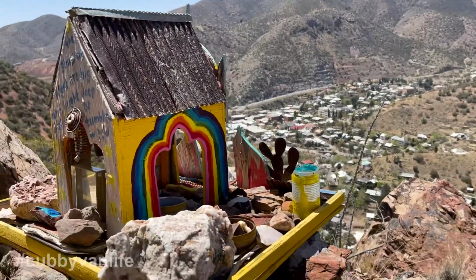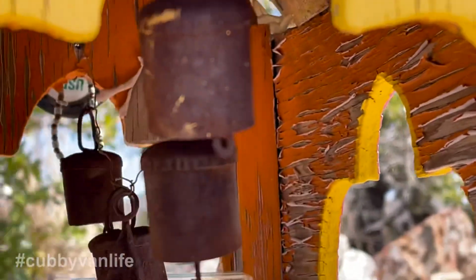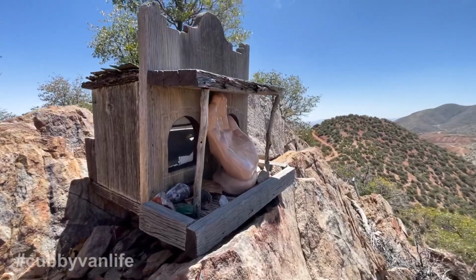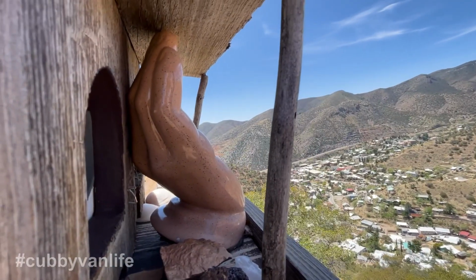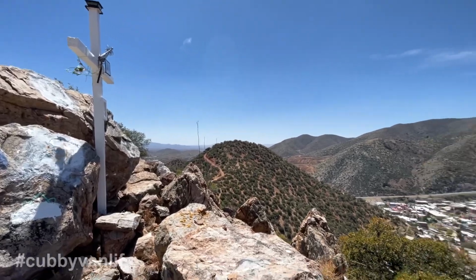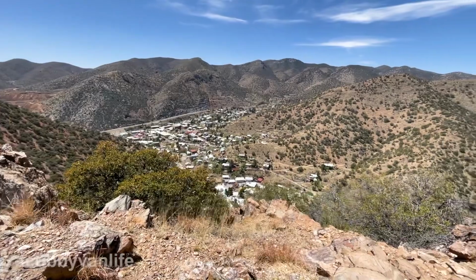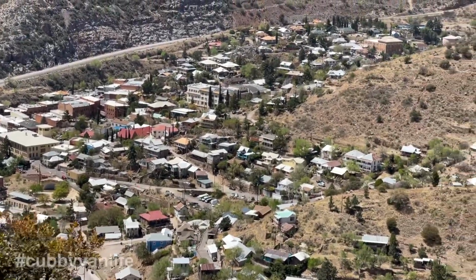And there are some really cool personal handmade shrines up there. A couple that I've wanted to shoot that I didn't because I'm not afraid of heights, but I was afraid of falling off some of those rocks, especially with the wind. Yeah. It was crazy. The views from up there of Bisbee and the local environs, everything was just unparalleled.